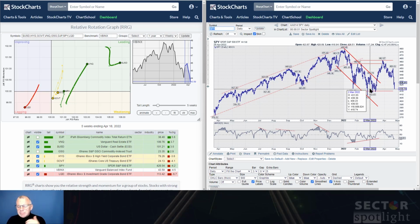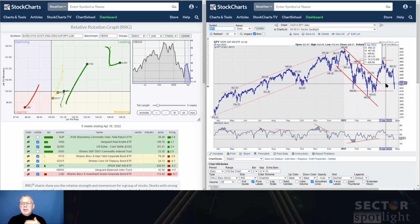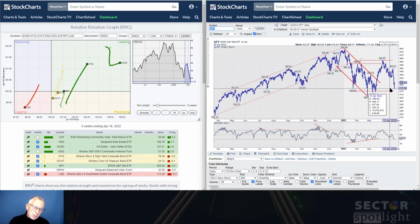We have to wait and see, but looking at this chart, I think that the upside is much more difficult than the downside. So I remain very, very cautious with the stock market.